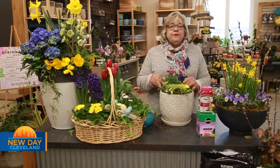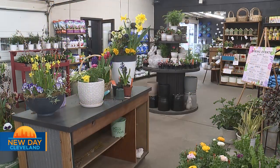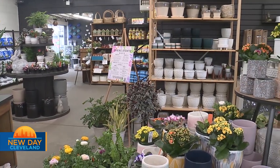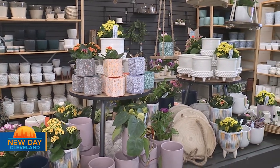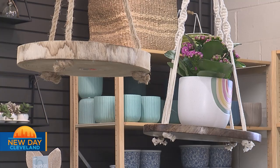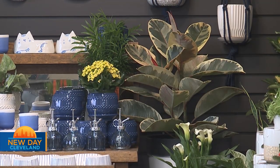Well, this just gives you a few ideas to kind of prompt your creativity. And we do have all the materials here, and we can help you with it if you stop in, but we also offer workshops. So you could actually go to our website, which is graffgrowers.com, and it will tell you all about the various workshops that we have coming up.